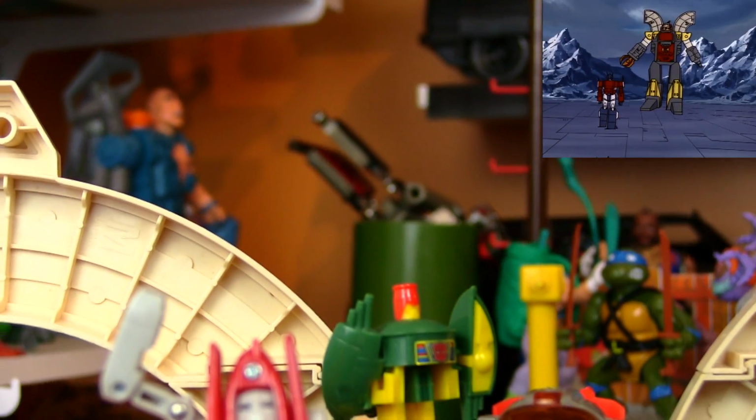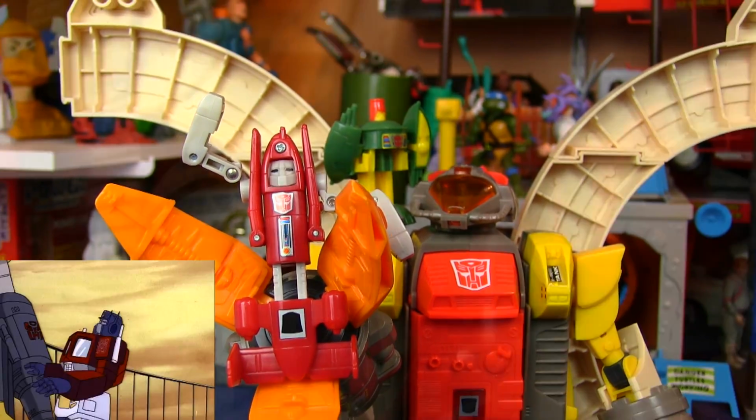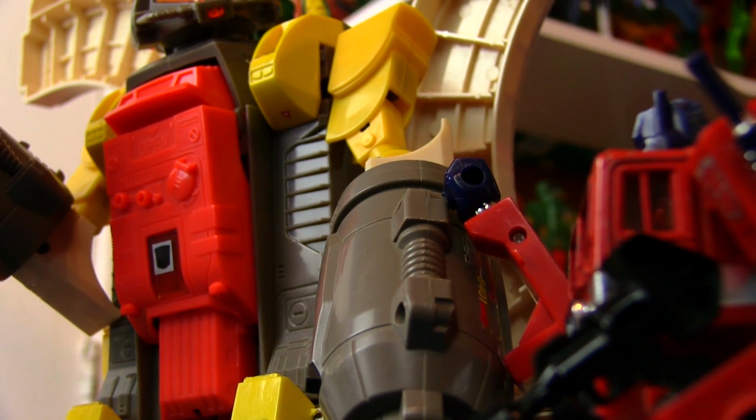Megatron failed. Once again, the Autobots are safe thanks to Omega Supreme. We're all thankful to you, Omega. The mountainous monument of duty and loyalty to his brothers.